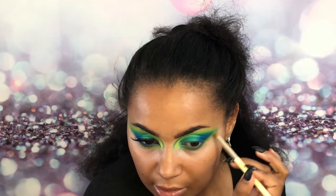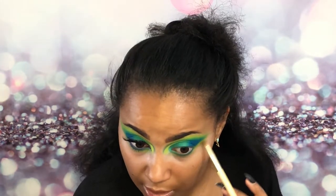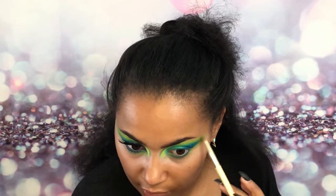What I like about the light shadows is that they typically are a little bit dry, but this one is still super pigmented and it blends very nice.